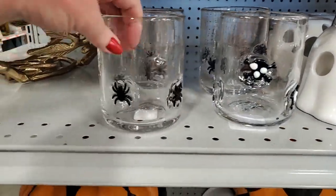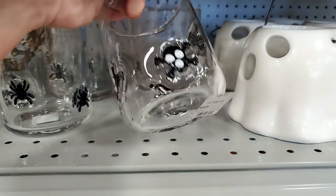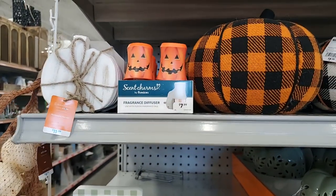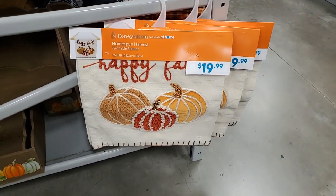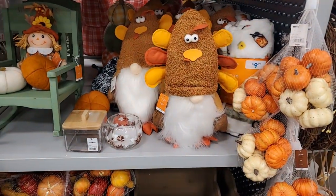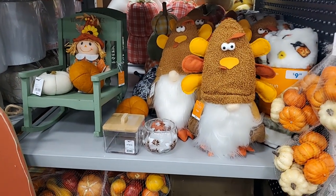Look at these. We're seeing different types of these at different stores. $7.99 here, very thick. This is a fragrance diffuser. Those are cute. I'm just showing anything new, anything cute. I like this little table runner. That's pretty. $20. Look at this truck. It's $89. Cute. You have a turkey gnome. $8.99. Cute. Just when you think you've seen every rendition of gnome, there's a turkey gnome.